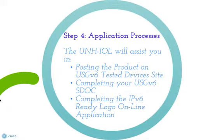The UNH-IOL will work with you to determine if you would like your product posted on the UNH-IOL's USGv6 Devices Tested website, will assist you with completing your supplier's declaration of conformity, also known as an SDoC, and will also guide you through the IPv6 Ready logo application process.